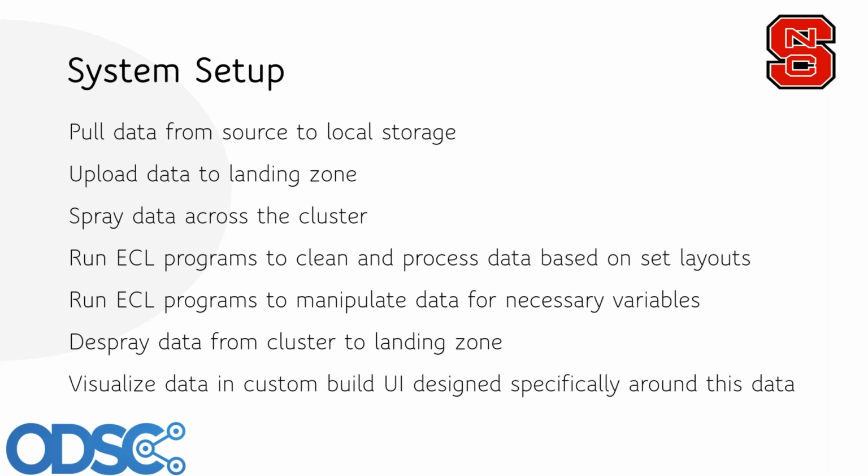One thing we're working on now is a new way to visualize it. We want to build a custom UI within HPCC Systems, or within our server connected to it, so that we can have a little bit more of an intuitive process compared to what we were doing before. But there's some examples of what we were doing before in here because we're not quite at the point of having that redone yet.